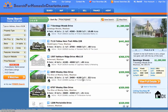Okay, so now what happens is if there is a property that goes on the market tomorrow, the next day, in a week, 2 weeks from now, it's going to automatically email me to let me know that there is a new property on the market that meets my criteria. So I don't have to come back in here and constantly look. It's going to email me just that one property.